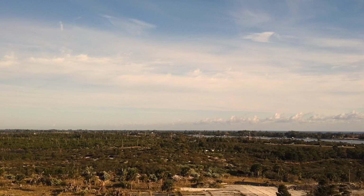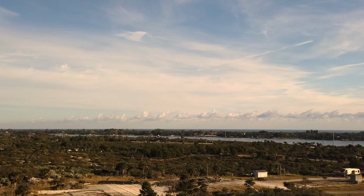Pictures here just don't really do it justice. As you look out, you can just see so much more than what the video shows. You really have to be here and experience it.